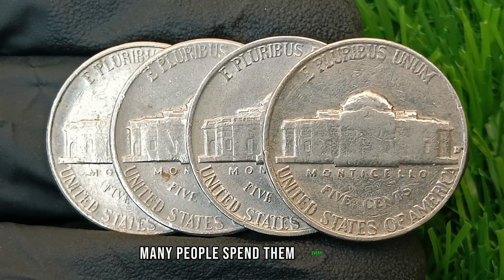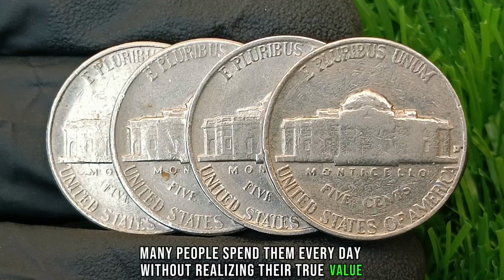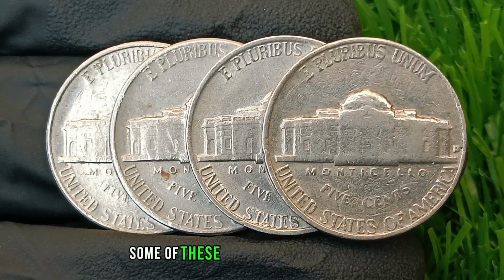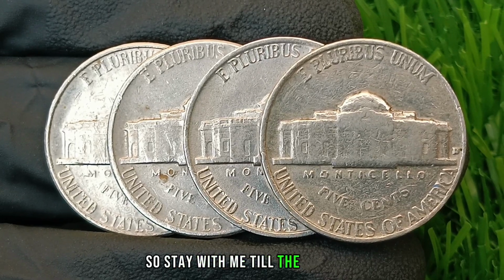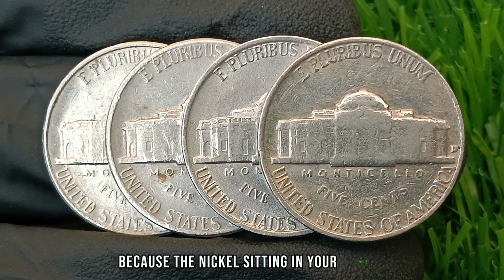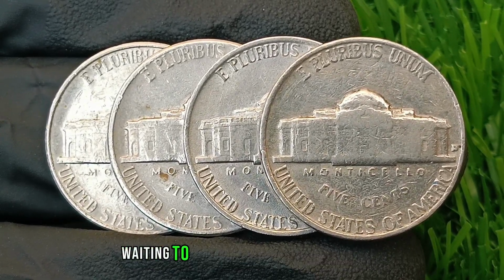Many people spend them every day without realizing their true value, but tonight, you'll see why some of these nickels are selling for unbelievable prices at auction. So stay with me till the very end, because the nickel sitting in your wallet might just be a hidden fortune waiting to be discovered.